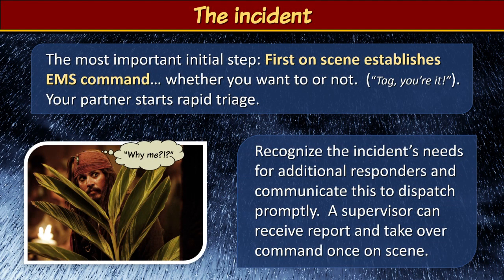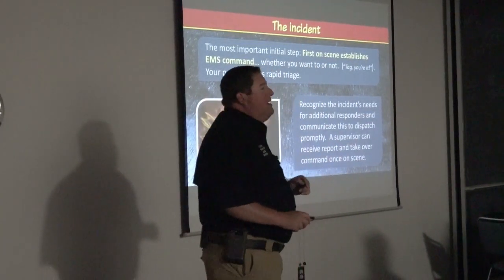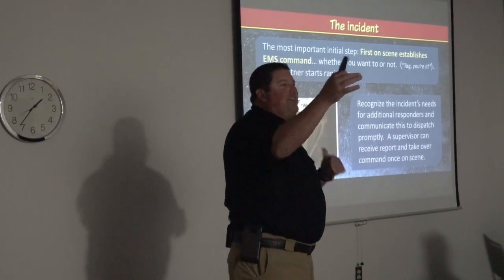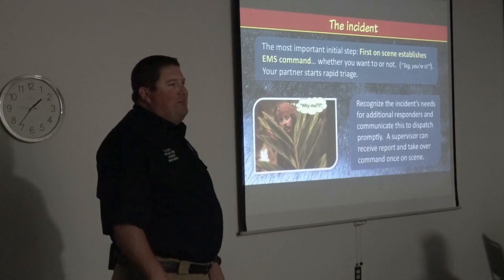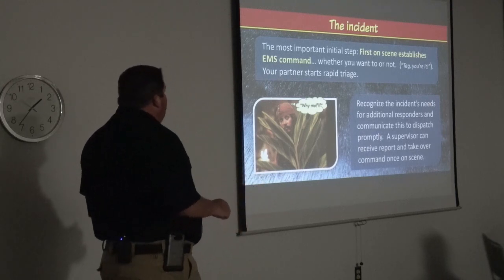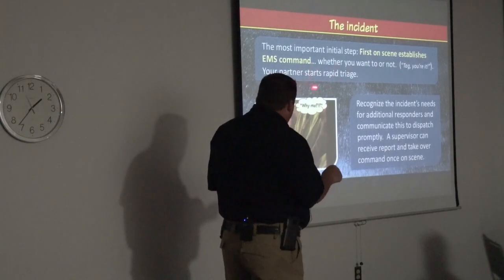The first on scene needs to establish EMS command. So whoever it is first, I have been on a major accident right outside of the city limits of Lubbock. I was the first truck in and did not transport anybody. That can happen from time to time. We want to try to prevent that because it's a wasted resource on scene. But if I've got a bunch of VIN codes, that could definitely happen. And people are saying, oh, dude, that wasn't cool, I got stuck with it. It may happen that way, but you got to see what are the needs on scene, and you just got to kind of tag that up. So tag, you're it. Who starts it first?